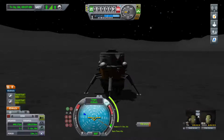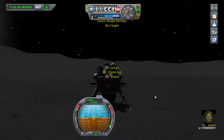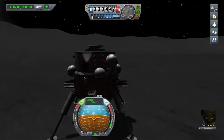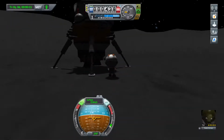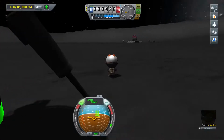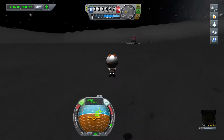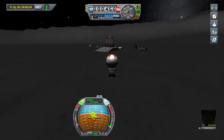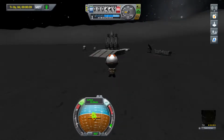Who's the first to go? The pilot. Love this low gravity on the Mun. It makes it so much easier to go places. Make the half-mile trek to the Duodecimus. Standing by to launch. And there she is in all her glory. Hopefully, it does what I intend it to do.